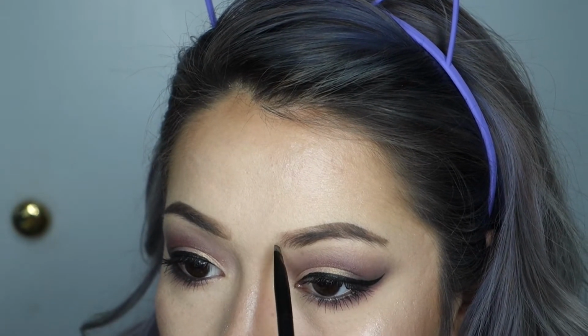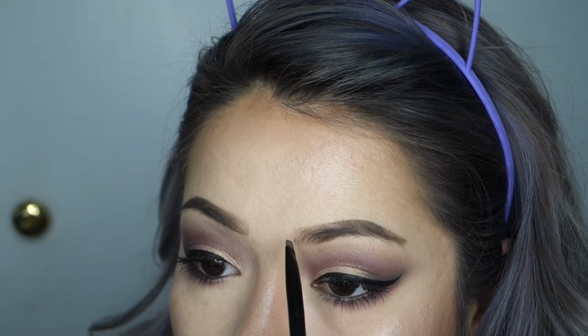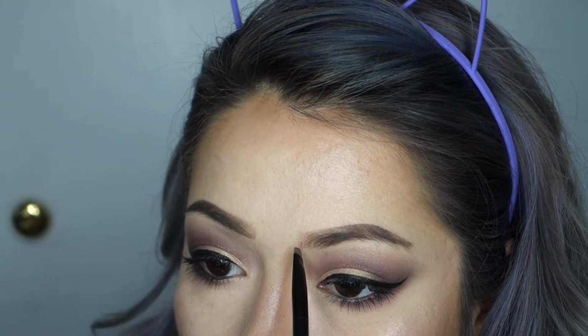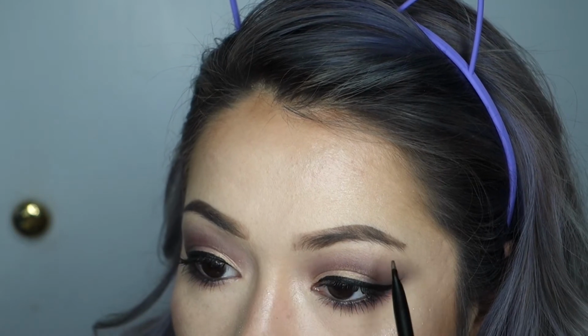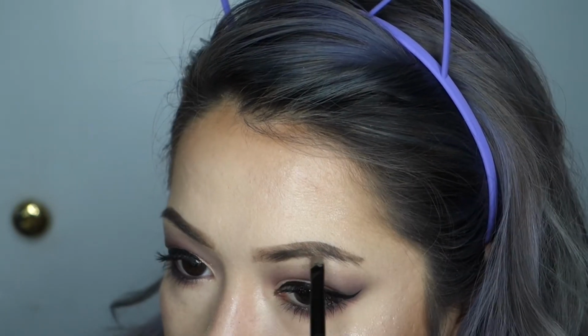So I'm going to flick my brush up. See, I'm flicking up my brush where like hair would grow. I'm just doing that and then brushing them back. And now I'm taking a pause and looking to make sure that they're even. They look pretty even to me.